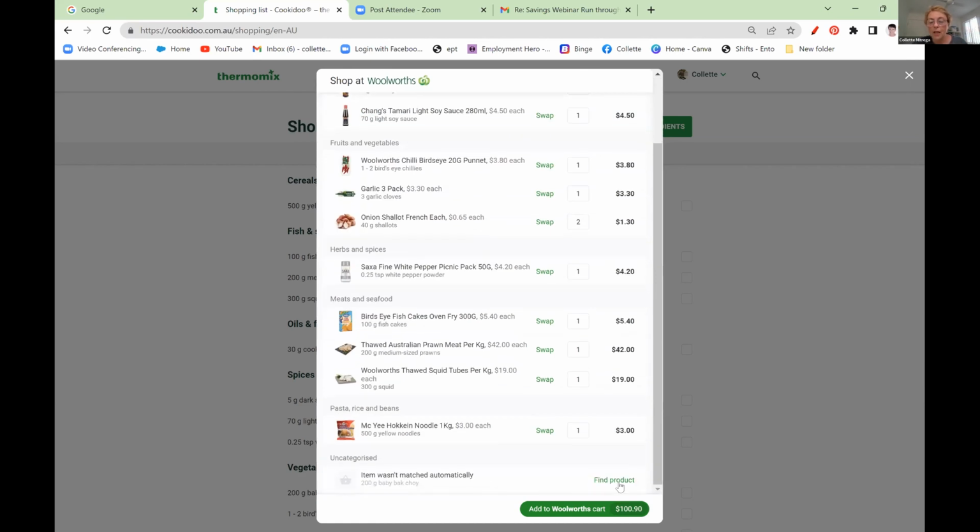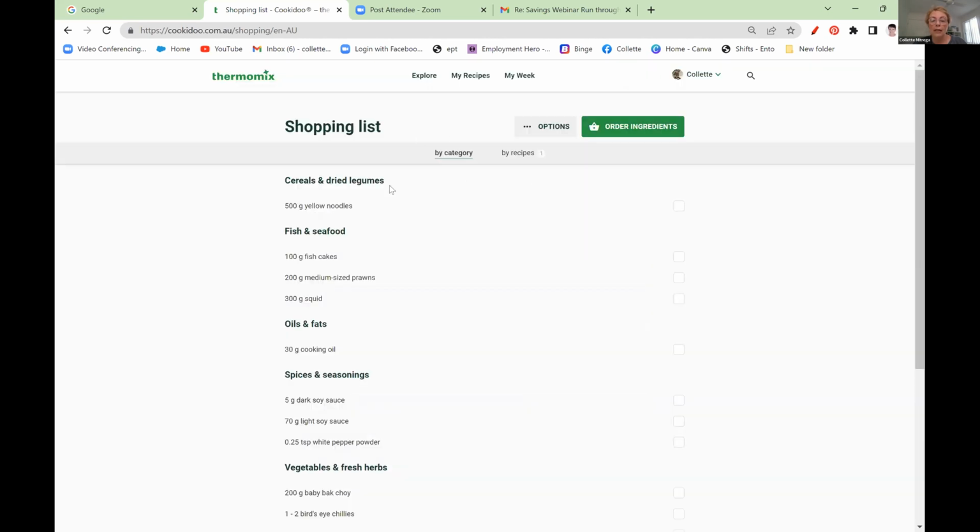Once you've done that, you are actually going to add that to your Woolies cart, and then you can add the toothpaste and the toilet roll on, and then you can organize to pay for delivery, which is a few dollars, or you can actually go and pick it up. And there's a lot of Woolies now that have drive-through pickups. Now, just think about that. How liberated are you going to feel not having that daily food fog? It's going to be amazing.